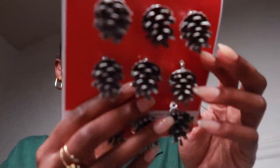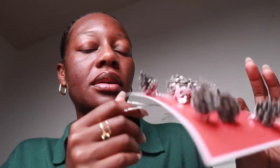So cute. These were $1.75. In my opinion, these could have been a dollar. They're literally the size of an earring. These could have been a dollar. We got a gingerbread mug. This is so cute. $1.25.